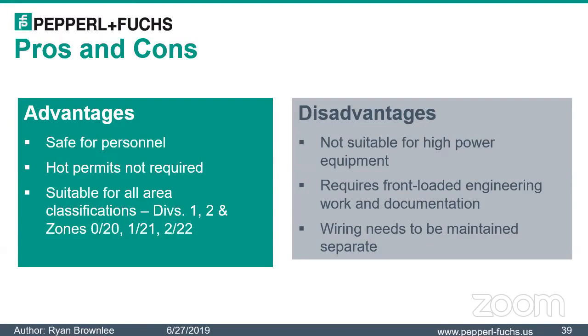So, pros and cons. Safer for personnel; we don't need a hot work permit to work on it. It's suitable for all areas and classifications. Disadvantages: low energy, low power. It requires front-loaded engineering, so you have to look at the devices and make sure they're compatible. Parameters like cabling and capacitance all come into play. It's a pretty involved computation. Wiring also needs to be maintained separately, so there's spacing and dividers required. Blue wiring usually indicates a blue gland, so it's a slightly different wiring scheme. You don't want to mix the two in the enclosure, but you can put them in the same box if you separate them.